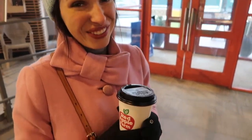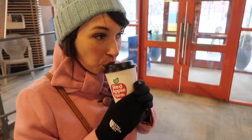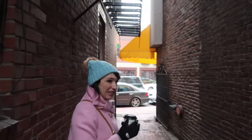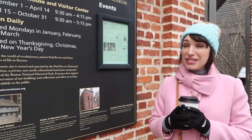We picked out a hot apple berry cider to keep us warm out in that cold. Yeah, from the Red Apple Farm. Smells really good. Yum. It's probably really hot too. It tastes good though. Cute alleyways. It's so fun. We're not really getting too far on the Freedom Trail yet because we keep seeing all these stores and different places we want to explore. We're gonna go check out Paul Revere's house and say hello.